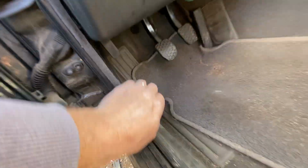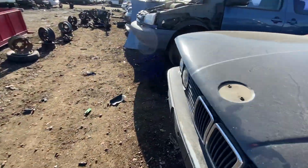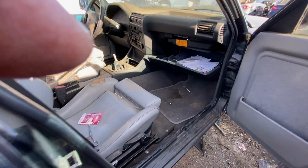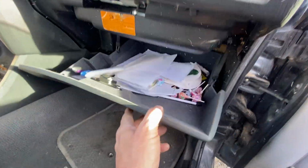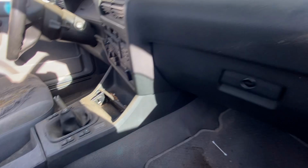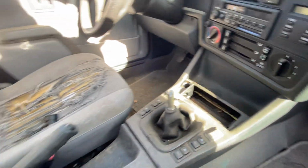Actually, let's pop the hood right there, and let's go around to the other side and look at the passenger side for a second before we look under the hood. So let's see. All right, so it's had a very large glove box, a big giant bin style, all kinds of stuff in there. Nice little shelf up here, and like we saw before, power windows are right around the shifter. Ashtray would have been right there. It's gone on this one.